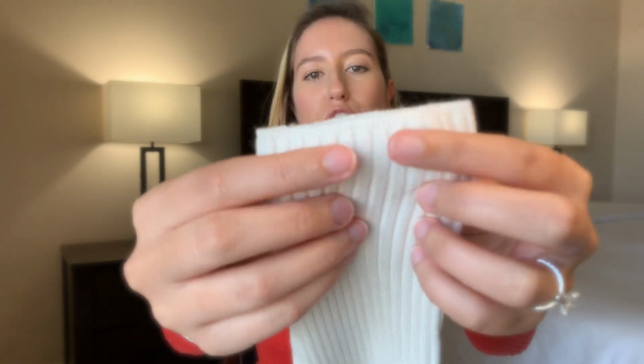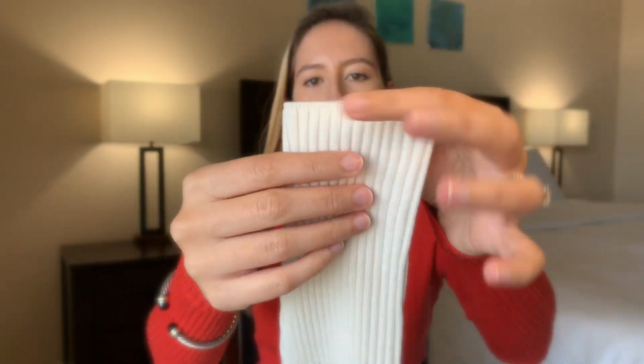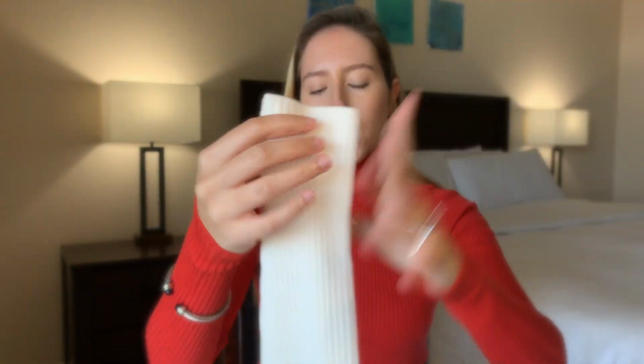And finally, for the hemming of these, it's just a really simple small hem at the bottom. It's not like a very thick band or anything. It's cut really nicely, and overall such a cute design. If I lived in a really cold climate, I would get these in every single color. I think I'm only gonna keep it in this red color because I love this color, but honestly, I don't need it that often.